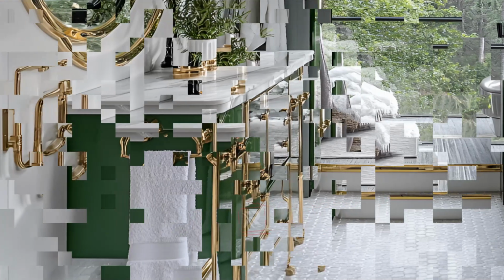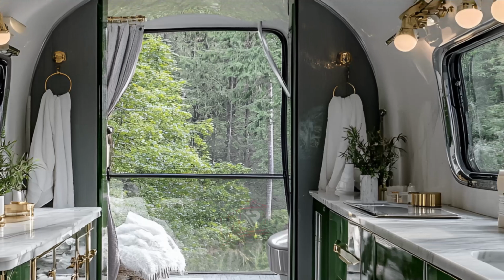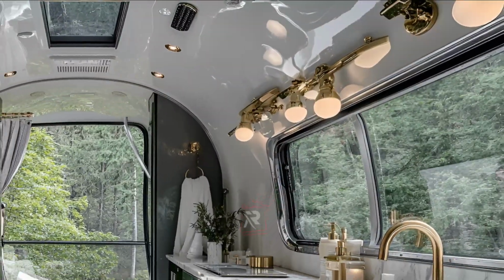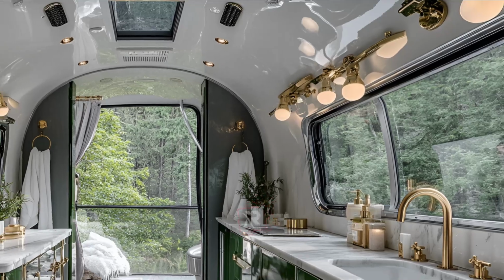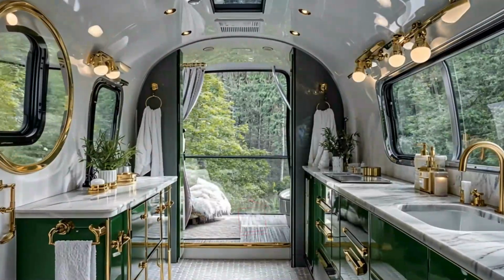Customization options. Interior themes, off-road accessory packages, roof deck extensions, mobile office suites, and rooftop gardens let you customize your Hummer Motorhome VIP. This vehicle suits digital nomads, luxury adventurers, and executive travelers.